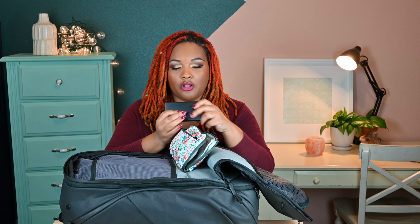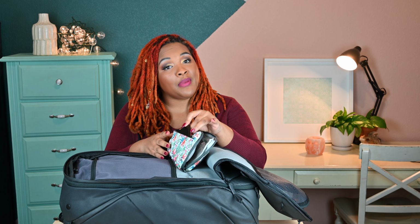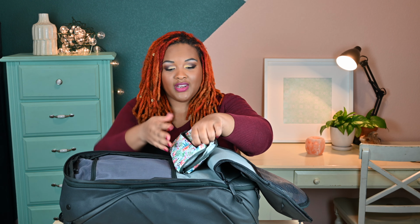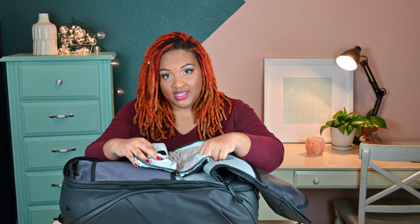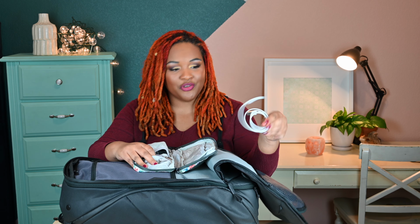So I keep my external battery pack. What if I need to charge it again because I've been sitting in the airport and I used up all the juice? That's never happened, but if it did happen, then I would be able to charge it because I have extra cables. Inside, I also keep my AirPods, and then I keep 2 different phone charging cords.